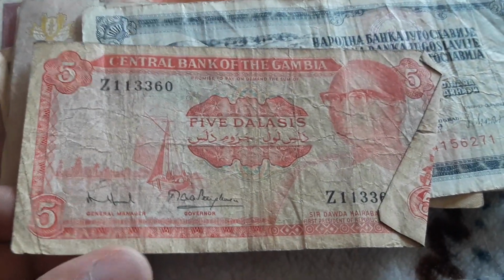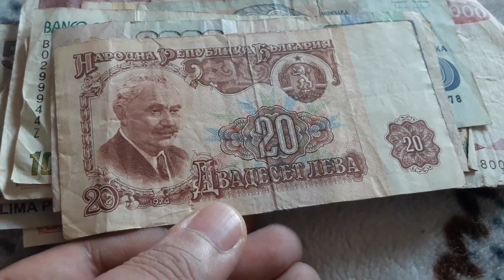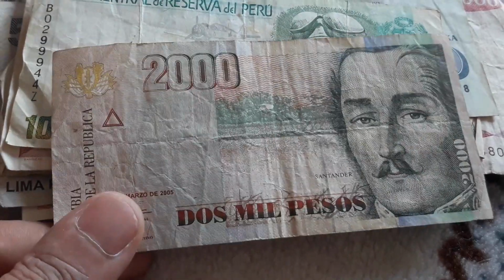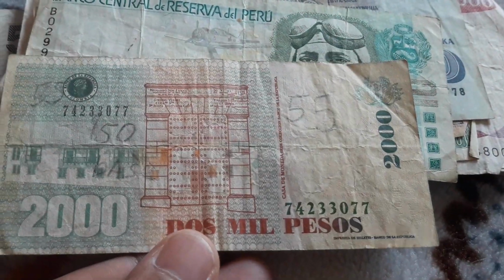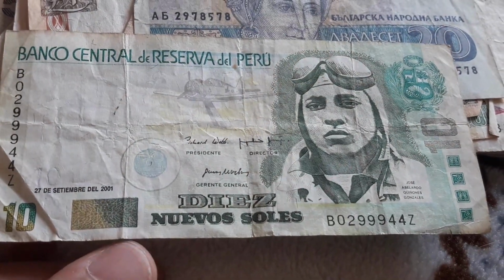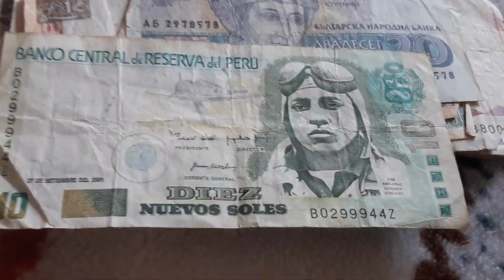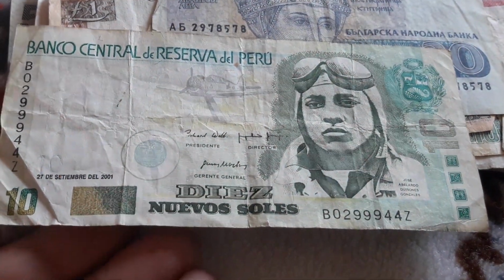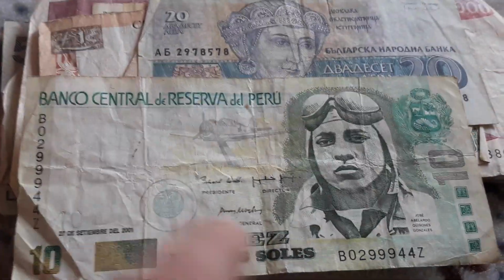Another 5 dalasi from Gambia. Old 1,000 dinars from Yugoslavia. Bulgarian leva, 20 leva, 1974. This is Colombian pesos, 2,000 pesos. Beautiful. Another South American banknote from Peru, 10 nuevos soles. I think I don't have this banknote, so I will keep it for my collection. I don't care if it's circulated or not. If I don't have it, then I keep it.